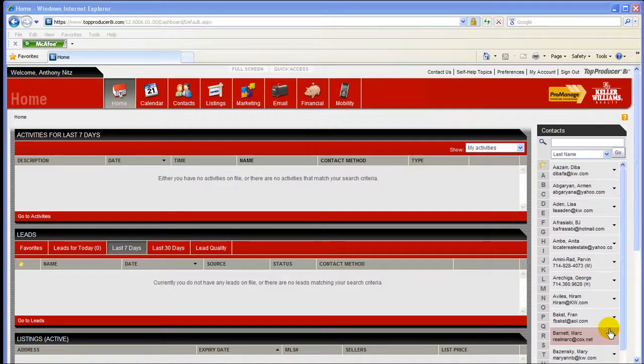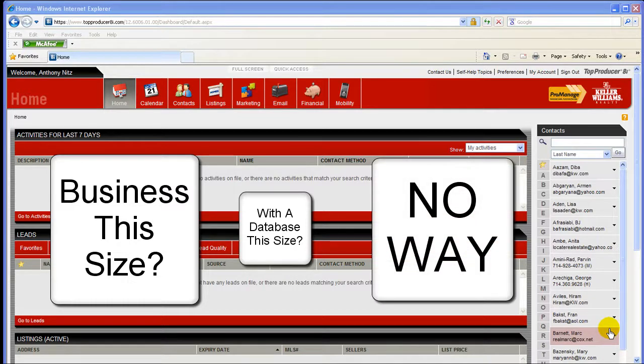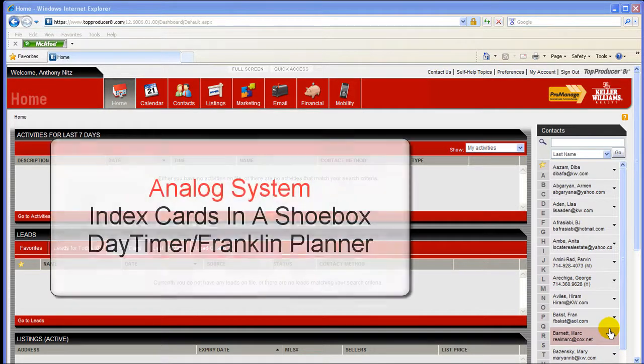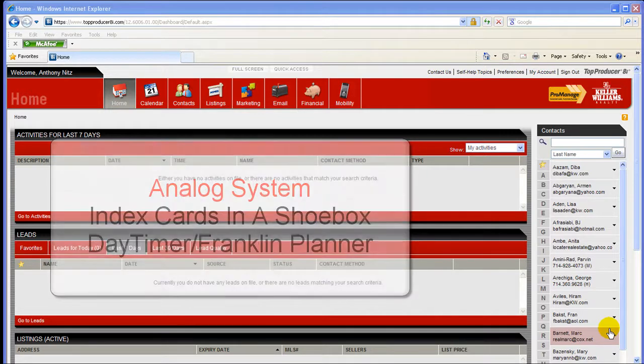It's very simple. You cannot have a business of a certain size without having a database that matches or exceeds that particular size. So when it comes down to that, you have to have a place where you can manage your contacts. But let's talk about how people manage contacts here for a minute. First of all, a lot of people use the analog type system, I call it, where you're using either index cards in a shoebox or a Rolodex, or you're using your Franklin planner or your day timer.